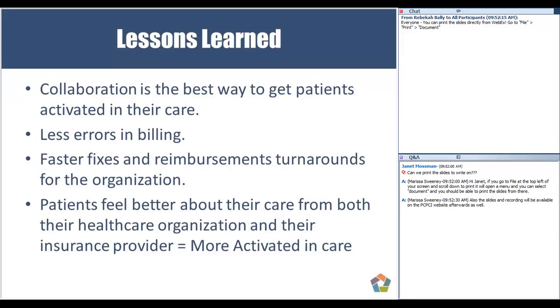And then it also helps the patient just feel better about their health care. And with that, we get more activated patients, because the patient is going to be more activated when they feel and when they know that everybody is working together to make sure that they are taken care of, or that their health care is important to not only just them, but to us as well.